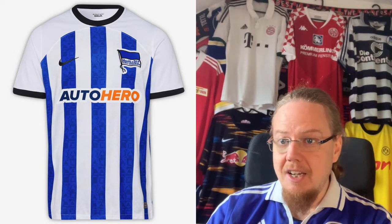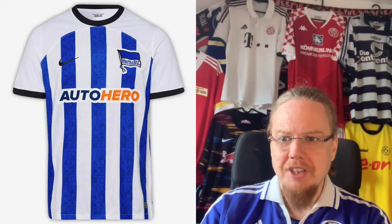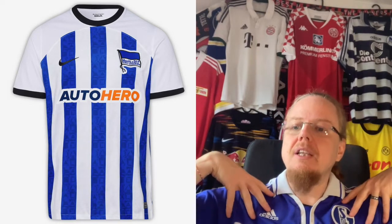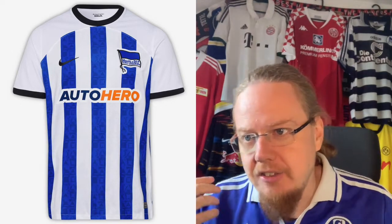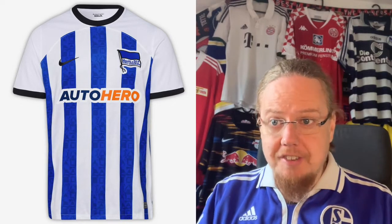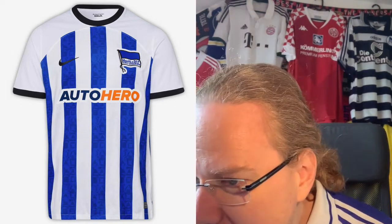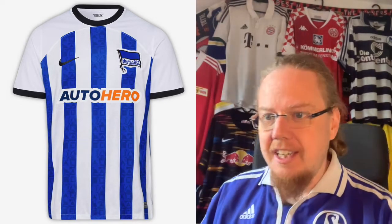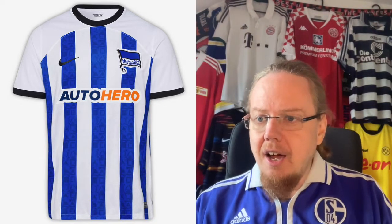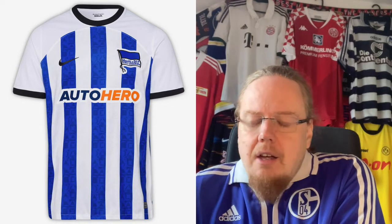And I have already said in the Premier League review that I really dislike the template that Nike is using. However, for Hertha, it actually looks quite nice. Yes, you have the white shoulders, and I would like striped shoulders a little bit better, but overall this does make some sort of sense. I think Brighton had a similar look. I do like the striping. I see there is some sort of pattern in there that I honestly cannot discern what it is. So that is all nice. We can discuss whether the black cuffs and collar are needed, but I think it's all right.